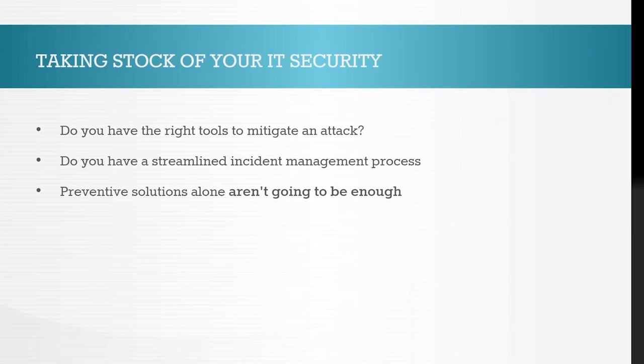Do you have the right tools to mitigate the attack? And do you have a streamlined incident process to handle the attack? So think about this and evaluate how well your enterprise is equipped to deal with such cyber attacks, such as ransomware. So the question you need to try to find out is, is your organization secure?